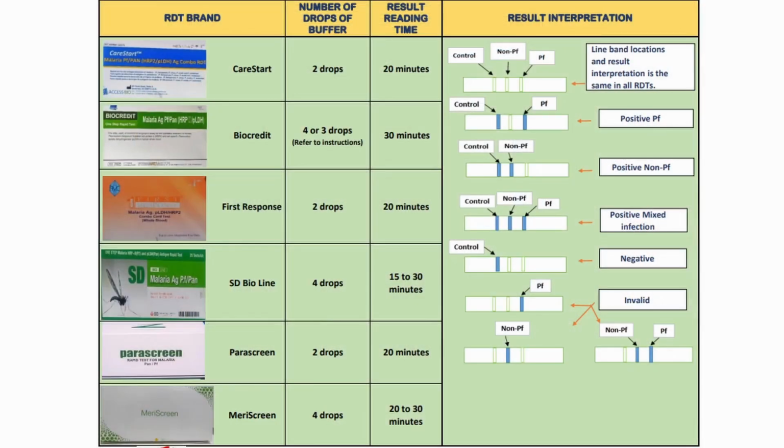Right now we have about 6 different RDTs circulating within the country. That is costly. With the data coming in for invalids, we can recommend procuring 2 to 3. Through this research with PNGIMR, it helps the program to decide which RDTs we can cut down, which will be cost effective.